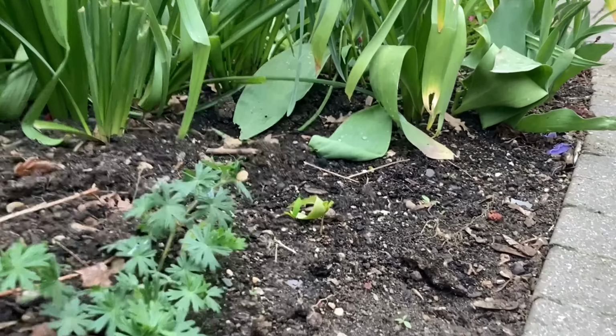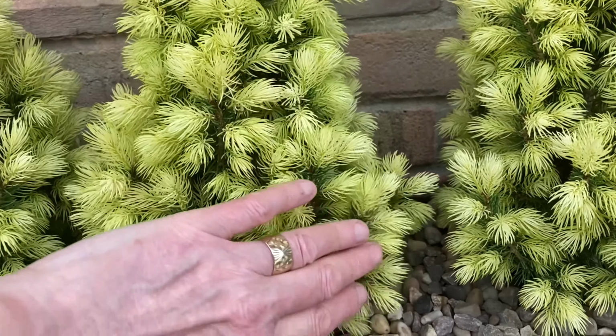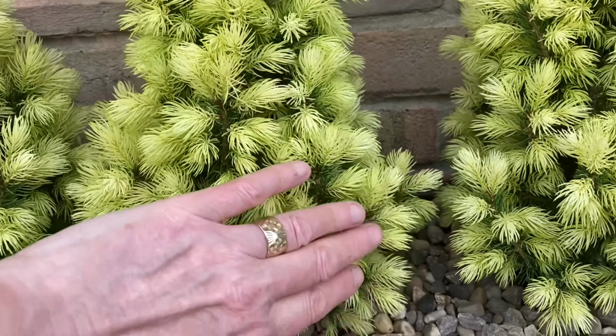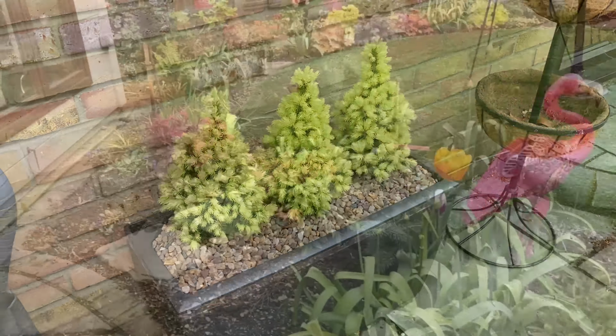Give you a quick little update on these. These have been, I think, very happy. These are my Picea glauca 'Daisy's White', and they look spiky, but they're soft. And they've gone bright yellow, which I hope means they're very happy. So cute.